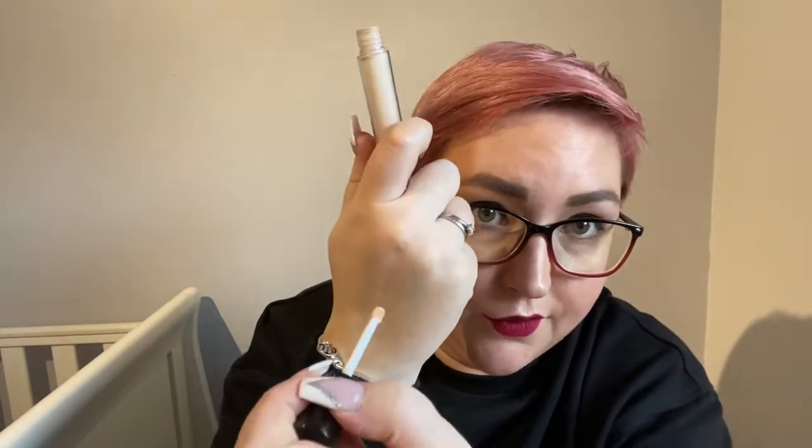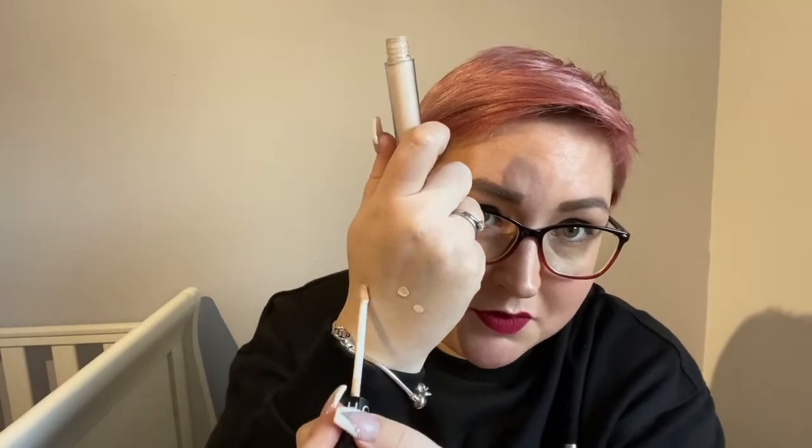But this is, when I look at it, my most repurchased. It has the weirdest applicator in the world, where it's like a doe foot with a point, but you can only get, look, like here. So that has a lot of product on it, and you can only do dots. Even if you try to do anything else, it doesn't go on. Anyway, it's only $14 and they do a ton of shades as well.